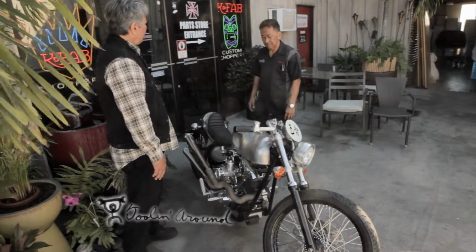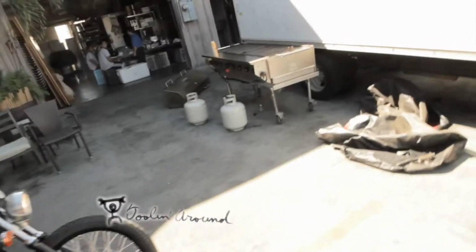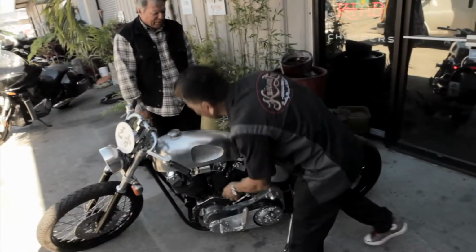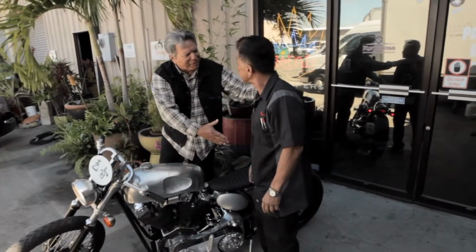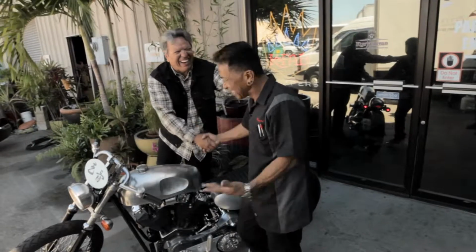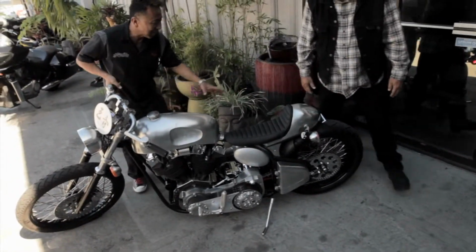Can you start it? Yeah. I want to hear these pipes. Are you serious? It's actually kind of soft. No, that's cool. I want to actually hear it. And before these pipes kick in, thanks again, bro. Oh, Andy, it's such a pleasure, man. We're gonna make some noise here. No, these pipes are really quiet.